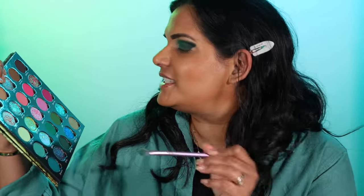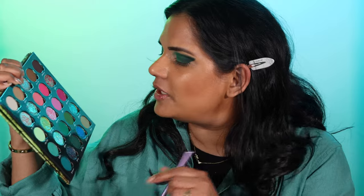So I'm just giving you guys a little bit of a heads up that these are more of a build-up type of formula, not so much an okay, two swipes and I don't have to blend anymore type formula. Not as buttery as I remember, but that's okay. I'm still able to blend them perfectly. So that's me being a little bit of a reviewer. Okay, I'm gonna go into, should I use this one? Oh my god, I can't read these.